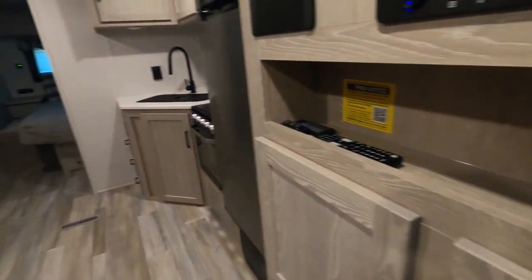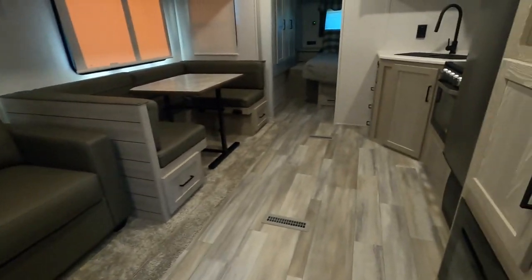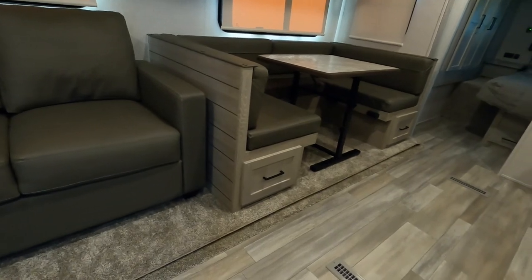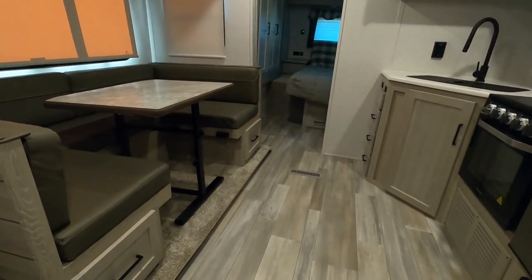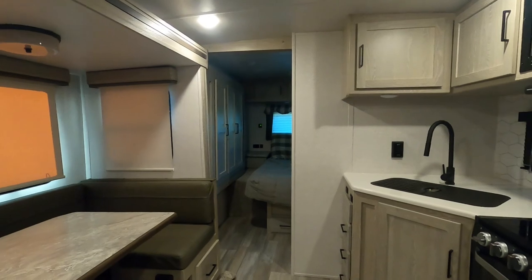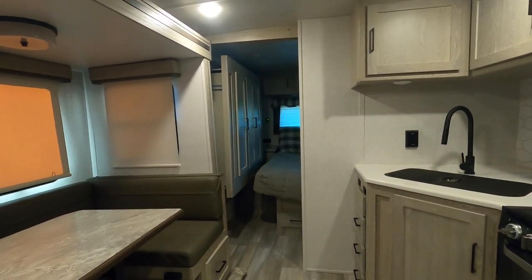And I'm going to say doors and drawers. Make sure that all doors and drawers are closed. Nothing to impede your slides from coming in. Start running them in. Number one's your living room. I'm going to stop that where it's at. You may want to start by running number two in, because that way you can watch your bedroom slide come in. Make sure nothing's in the way of that coming in.